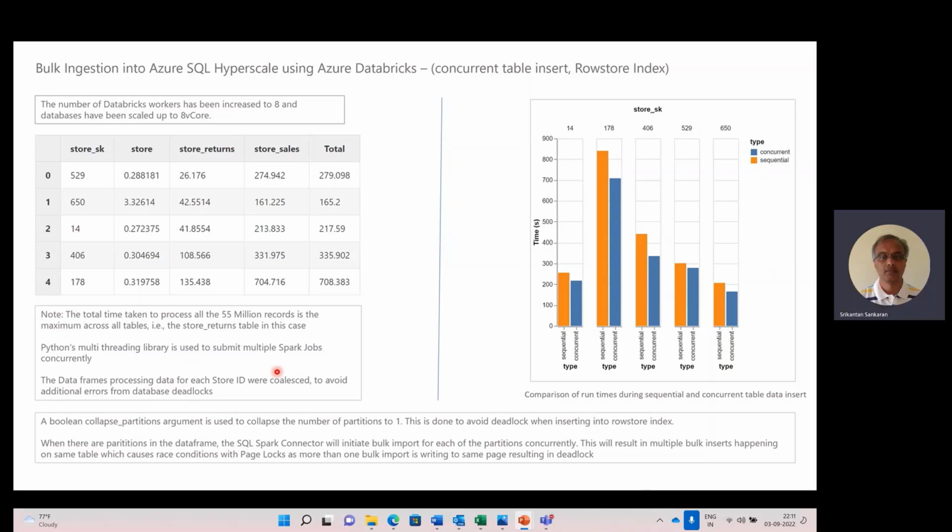We made some changes to the Databricks notebook itself to take care of certain additional aspects because we wanted to run these inserts in parallel. So we used Python's multi-threading library to submit multiple jobs concurrently. And we also took care to coalesce all the data partitions for a particular store ID in the Spark data frame, because we didn't want to land up in the same situation as in the previous case, where we bulk inserted two volumes of data into a single table and ran into deadlocks and all those issues. While Spark would retry and complete those successfully, we still wanted to see if we could avoid them by coalescing all the partitions for a single store ID.